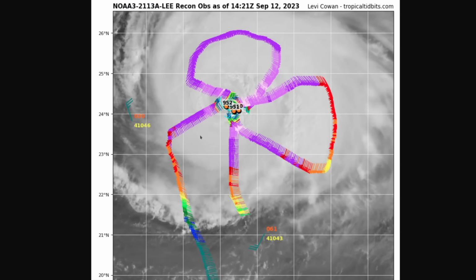This is the reconnaissance aircraft observation showing this large field of purple around the hurricane, showing that expansive wind field, everything in purple over hurricane force at flight level, about 60 mile per hour winds at the surface or so. Just showing that this is now a quite large hurricane, with winds still above 100 miles per hour in the inner core in that eyewall.